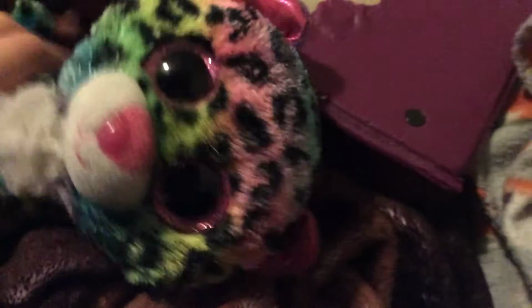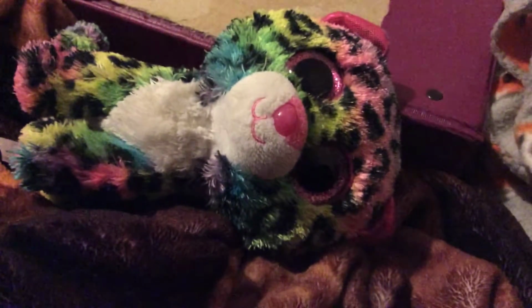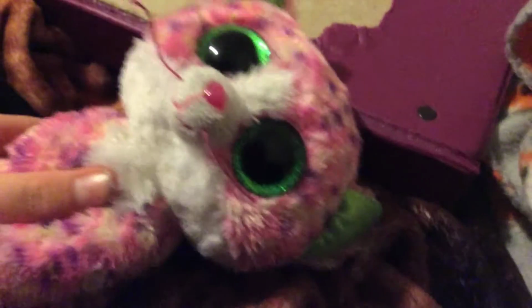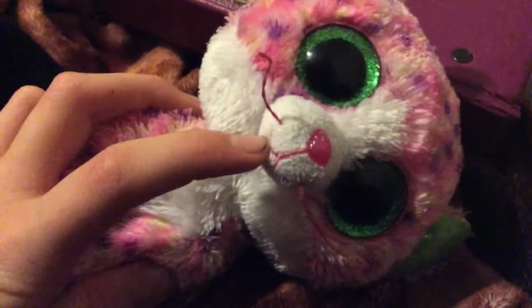Now, the next one I have is Dottie. Dottie has three leopards. Dottie is Rainbow. I wish I could rename her Rainbow, but of course I cannot, because I have a Beanie Boo that's named Rainbow. Now I have Sophie, which I put my bow on and it won't stay. Sophie is a cat. I like it.